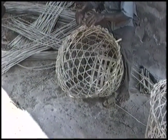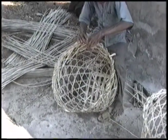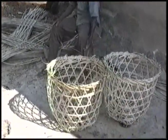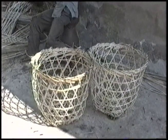Later that day, we see Lung Mi making more baskets from split bamboo. Days spent making baskets are productive days for Lung Mi. For the day's 12 baskets, he receives $2.40.